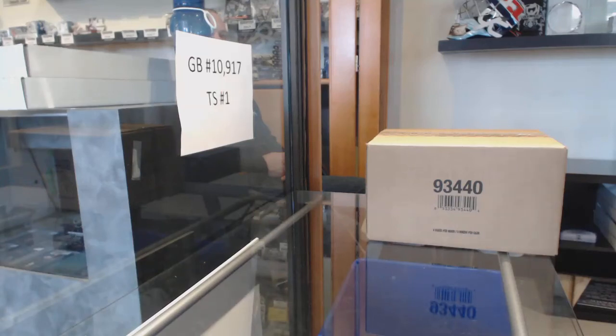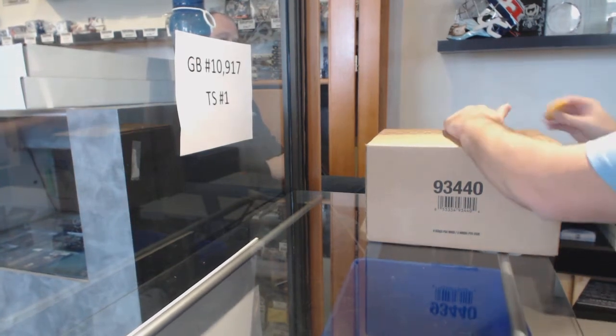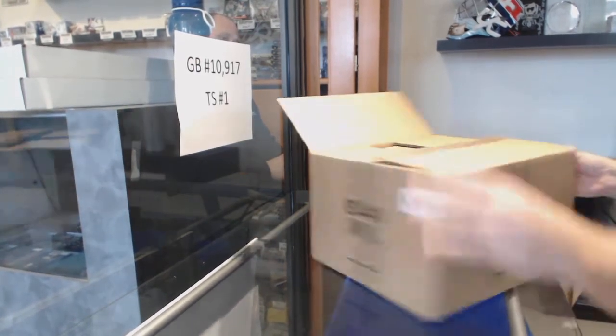Here we go, starting off CNC break number 10,917. We have the 16-box case of Platinum 1920.